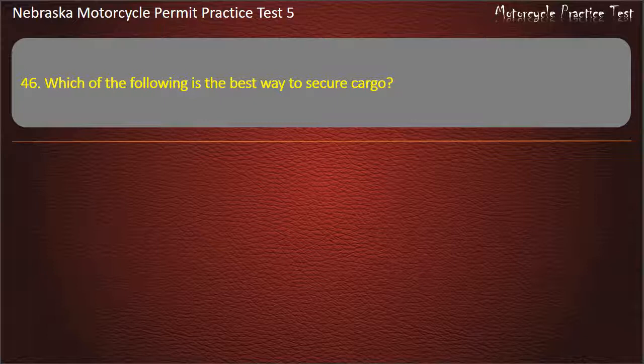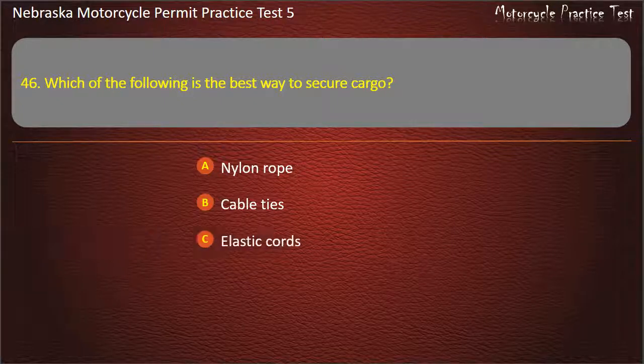Question 46. Which of the following is the best way to secure cargo? Nylon rope, cable ties, elastic cords, or metal chain. Answer: elastic cords.